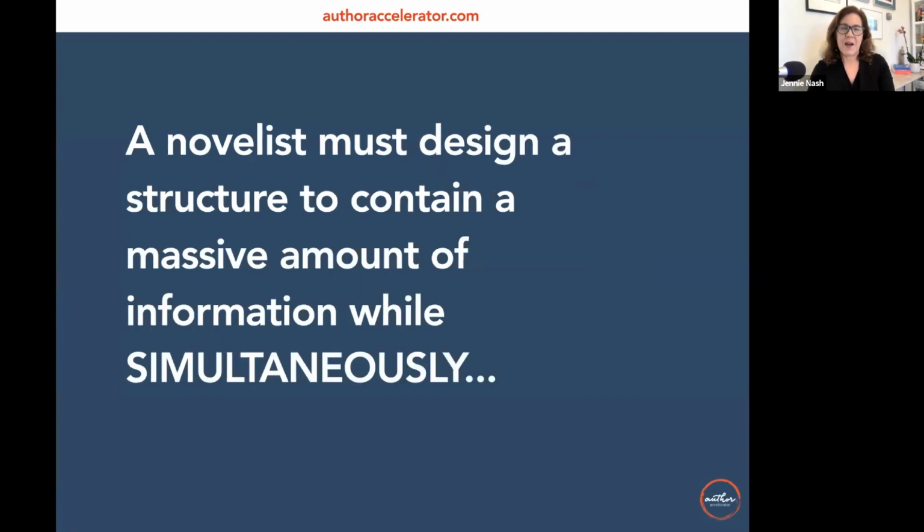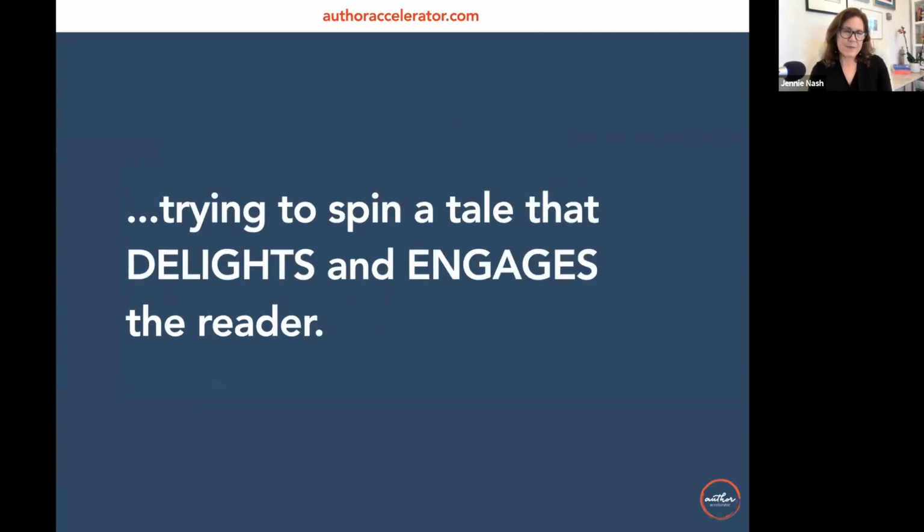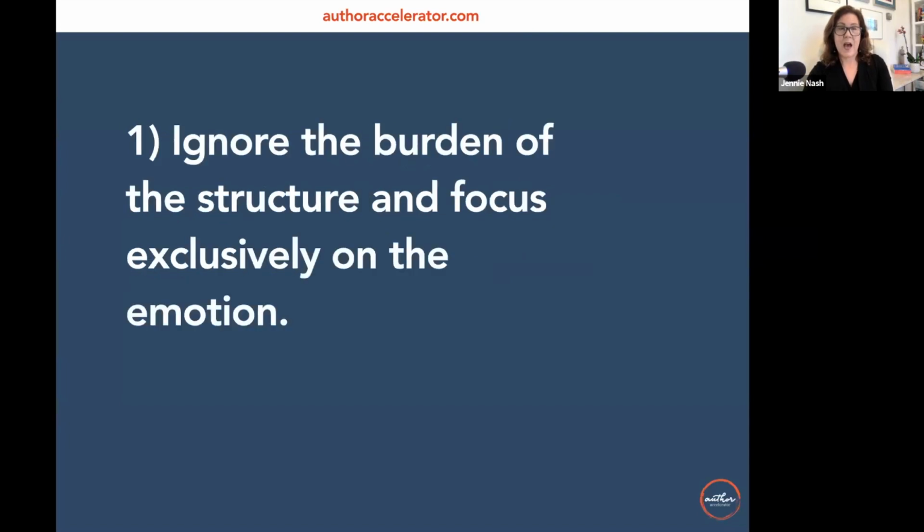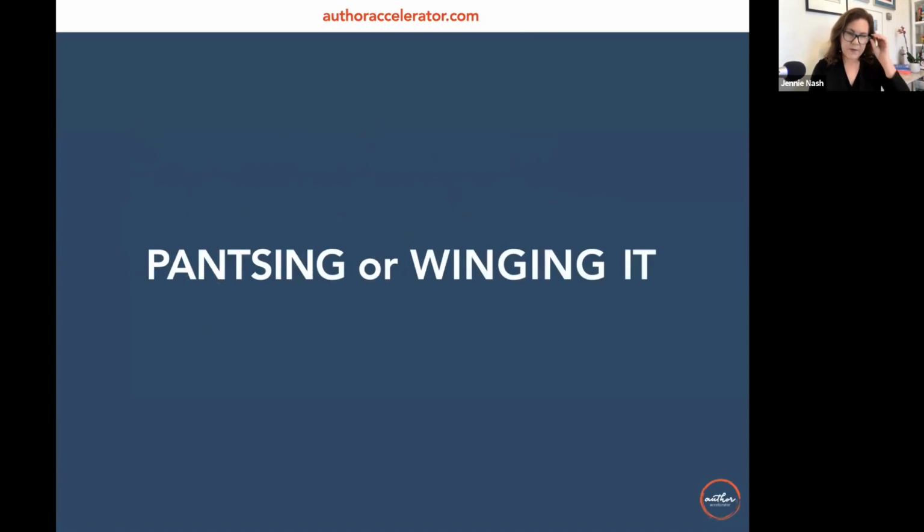A novelist has to design a structure to contain a massive amount of information while at the exact same time trying to spin a tale that delights and engages the reader. So these very complex things are all happening at the same time. And the two most typical reactions to that reality are to ignore the burden of structure and focus exclusively on the emotion of the story. And we often refer to people that write like that as pantsters, or we say that they're winging it, or they just sit down and write.